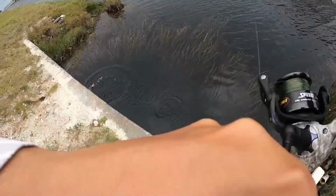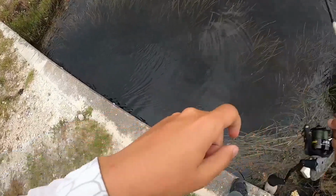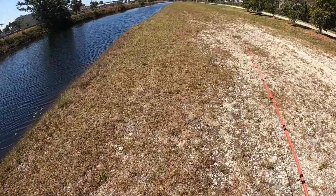Oh my god, dude, tighten that. Oh my, next time I fish here I'm definitely gonna have to bring a camera person, because I just wish you guys saw. I was just thinking about it in my head.